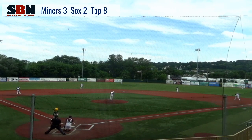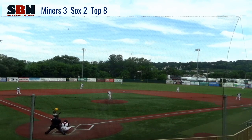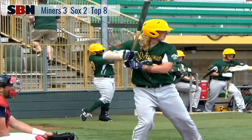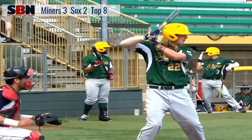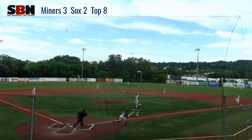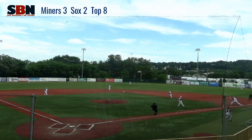2-1 to Hagen, who homered in the fourth. That's the difference right now. That was the last run to come across. That's right. For the minors, at least. Blue Sox answered in the fourth, in the bottom half. High chopper. Magleone has to charge in. Throws to first, gets him.